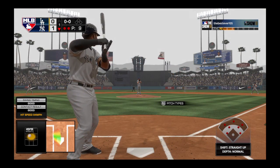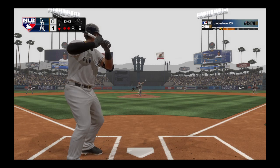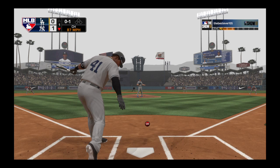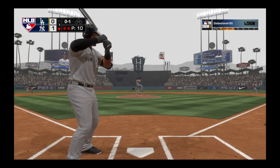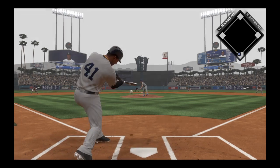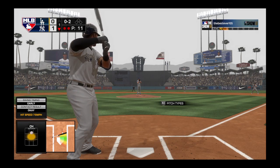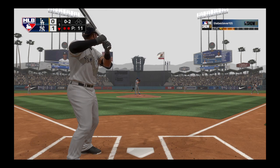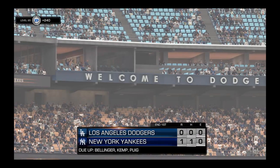Now at the plate, Miguel Andujar looking to get on base and keep this first inning alive. Good downward action there, and it's 0-1. Kershaw into the windup. Here's the 0-2. Got him swinging, and that will end the inning.